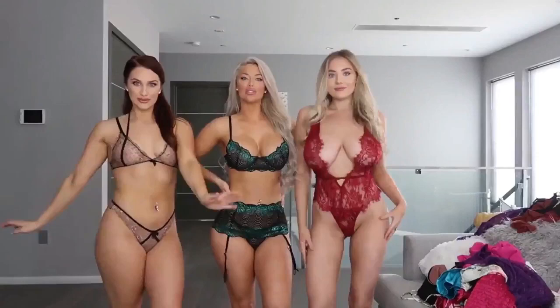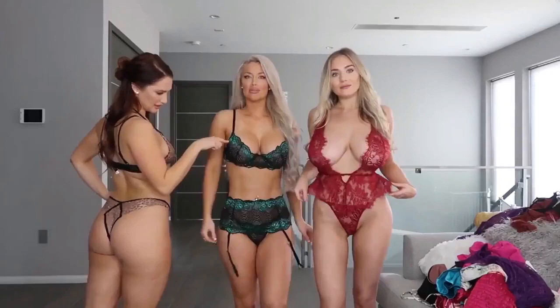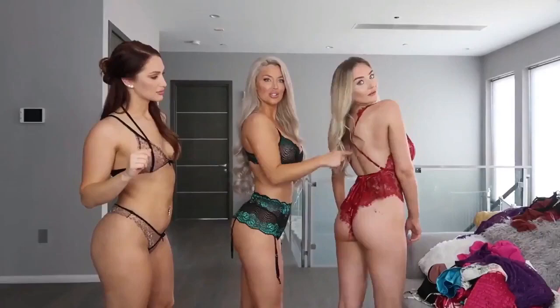Look two. This is our second haul. Two piece, one piece. I have a garter belt. Yeah, that's cute. I like this color. It's teal-y. I love the lace in this. Look, it ties, it crisscrosses. Really cute. I like that style because you can just open it. Easy access.